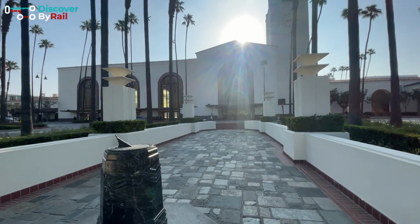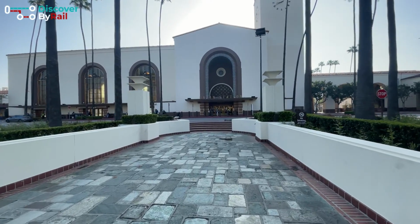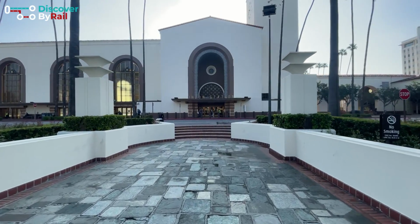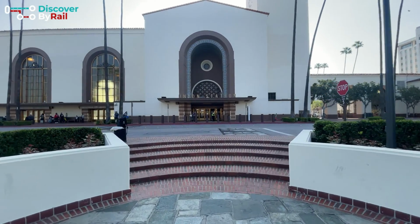The station itself is located just on the edge of downtown Los Angeles. I would recommend taking a taxi or an Uber to the railway station, or alternatively you can travel on the Los Angeles Metro.